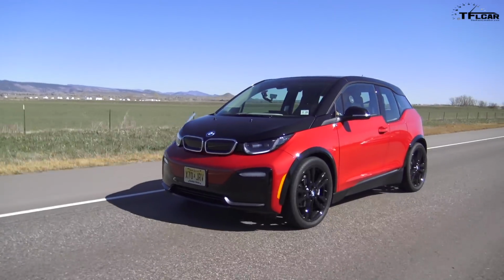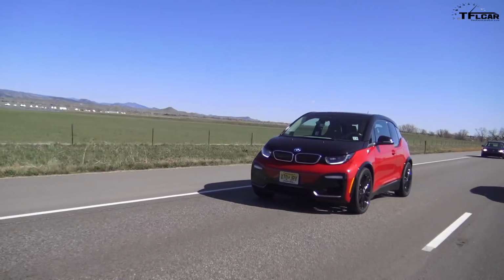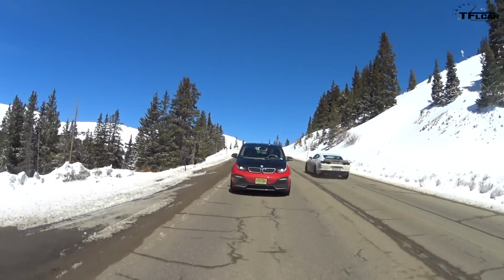And we're gonna do 3 tests. First, can the car make it all the way to the top of the mountain on electric power alone? Second, is there any degradation in power when the range extender comes on? And third, how much energy are we gonna recoup on the way down the mountain? And are we gonna make it back to the studio?